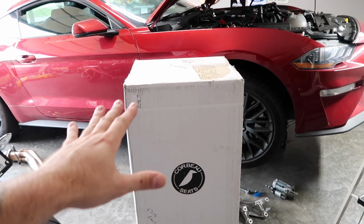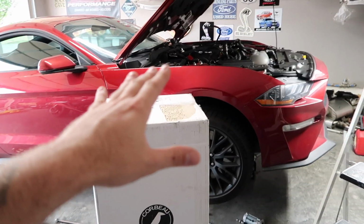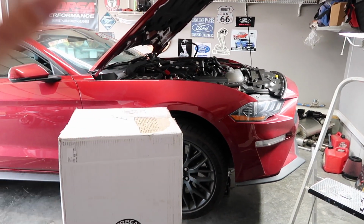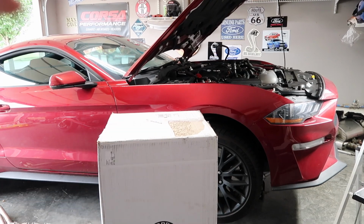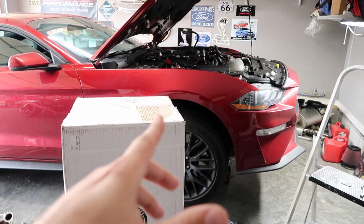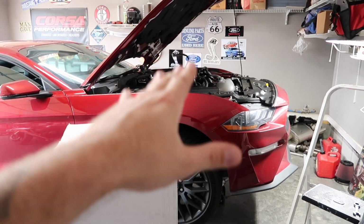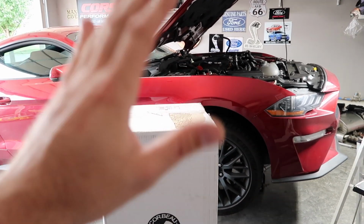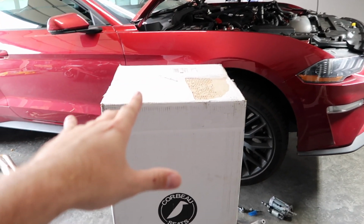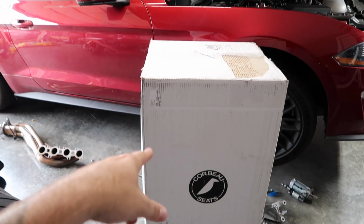All right guys, here we go. What's in the box? You can see that we got Jeremy's car in the background. We are de-installing headers, putting this vehicle back to stock. That's going to be for a later video to explain what in the world is going on with his car, because we just did the full course on his car, but now it's all coming off. So long story, that's for another video, but let's do this unboxing and see what is inside of this guy.